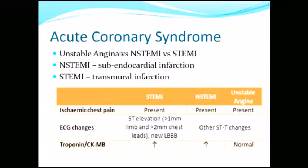The differentiation here comes from your ECG as well as your bloods. Okay? Has everyone heard of troponin? Yes. So it's an enzyme that's released when cardiac myocytes are damaged. Okay? It's elevated in a STEMI and an NSTEMI, not in unstable angina. Okay? So we've ruled this out. The way we differentiate between a STEMI and an NSTEMI is, as the name suggests, ECGs.